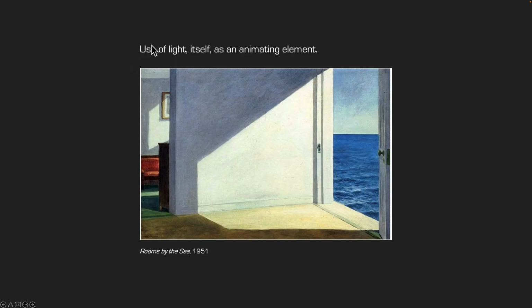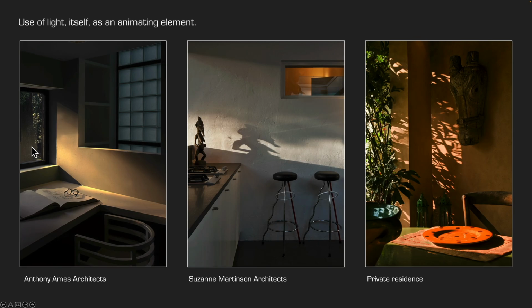Hopper also uses light itself as an animating element. Here's Room by the Sea. This light is the star of this show here. And I've tried to do the same thing here in these interiors.